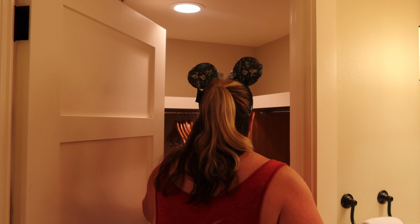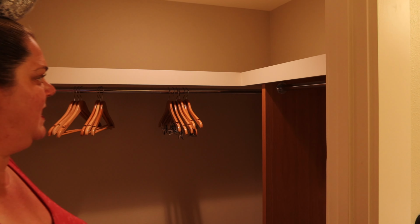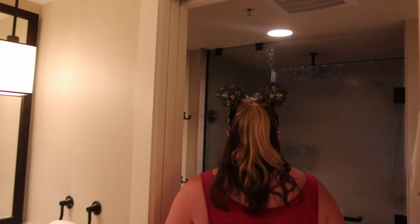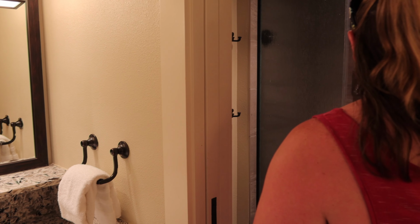Okay, so this is kind of cool. For storage, they have almost a walk-in closet, but they also have shelves up above. You definitely get all your suitcases in there. Yeah, that's great space. Okay, 4 people could share a room in here. Shower's a little tight, toilet. Yeah, that's the one thing I wish.